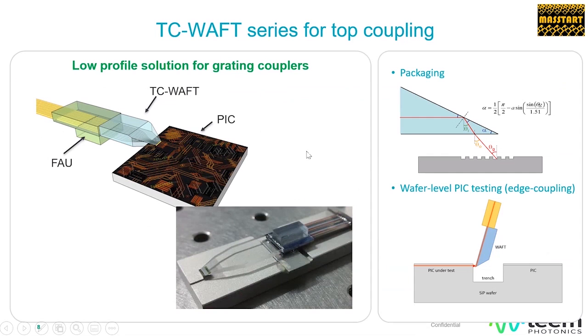The TC-WAFT has more or less the same philosophy, except that here there is no spot size conversion. The idea is just to concentrate the ports and to have a low profile solution, unlike fiber arrays, for instance. So here the WAFT has an angled tip with a mirror deposited on it that basically deflects the beam towards the grating coupler, which means that we can have an assembly that is only a few millimeters thick, which is not possible with bent fiber arrays.